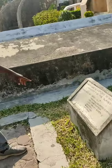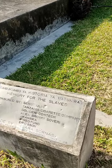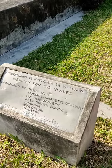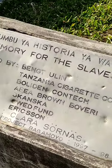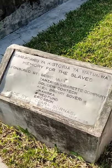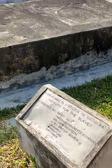That is some of the movements. It was 1997. So now let me see the church inside.